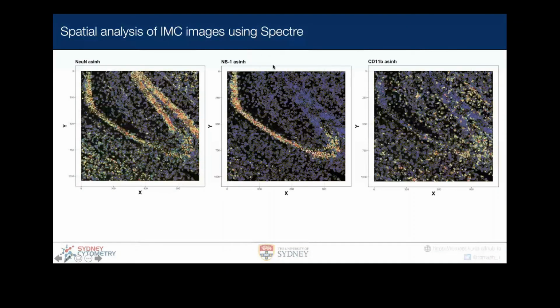So this is just what some of that data looks like. This is an IMC image taken from some mouse brain that's been infected with West Nile virus. This is the hippocampus that we're looking at. In this case, each dot is in the center of a segmented cell, and the little yellow outlines are the actual border of that cell. So this is neurons through the hippocampus of the brain, and this middle image is NS1 expression on those cells, which is the viral protein produced by West Nile virus, which is quite a pretty image.